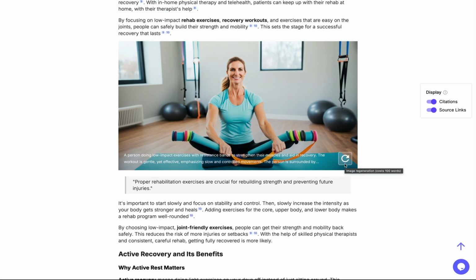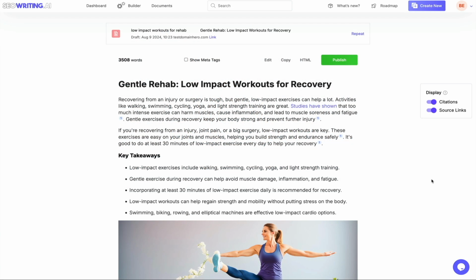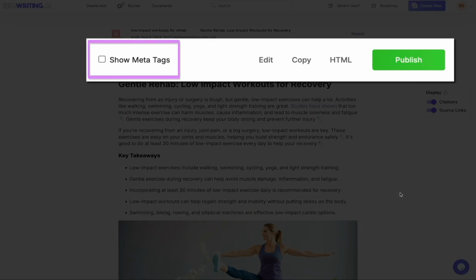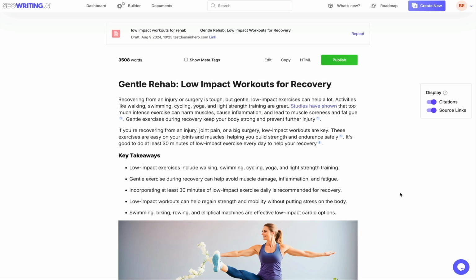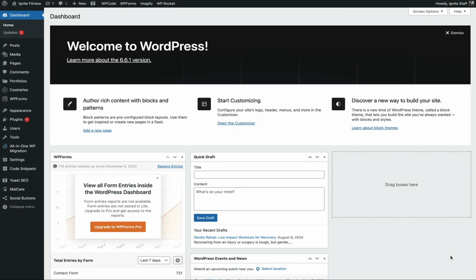Okay, then the last thing I want to show you here is that you have the ability to show the meta tags if you'd like by checking that box. You can also edit, copy the text, copy the HTML of the post, and even publish the post here if you'd like. However, as I said earlier, I want to publish this within WordPress. So with that being said, let's head over to my WordPress site.